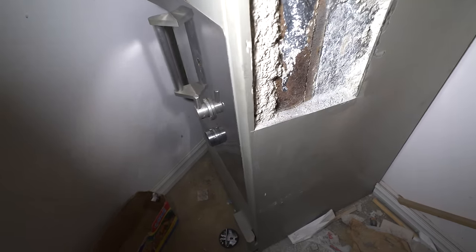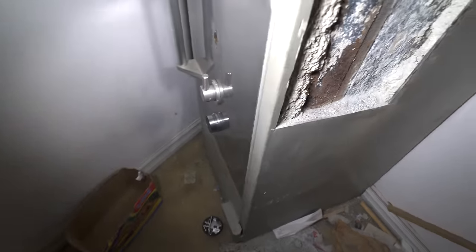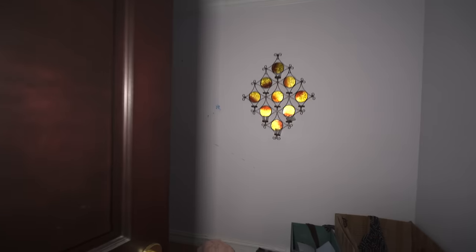But hey, we found a safe. Probably got a lot of money in there, too. I'm thinking you probably need some explosives to open this thing. Who knows, man? All right, here we go. Finally making my way out of the master bathroom. We're still upstairs. Let's take a right over here.